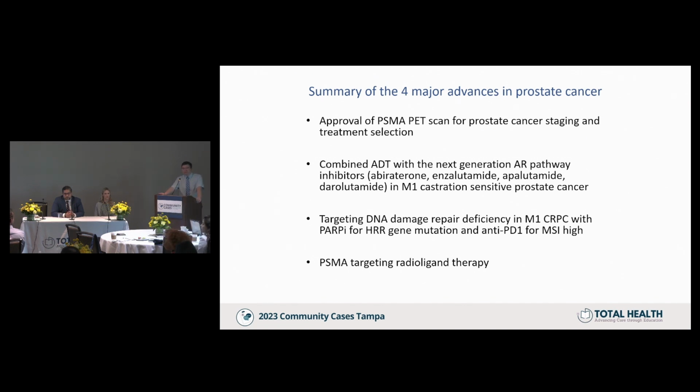So the question is related to the PSMA for staging. So 2 questions. How is it going to affect the AJCC staging of patients? And how is it going to affect future trials? So if you have a patient with high-risk disease, high Gleason score, high PSA, and the PSMA is positive, 1 lesion, 1 centimeter in a bone, what does it mean to the patient? How do you select your treatment? What is the future for such patients?